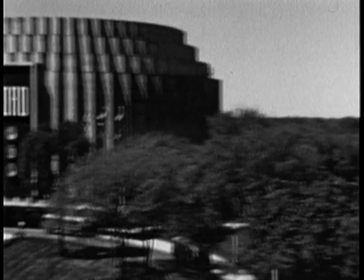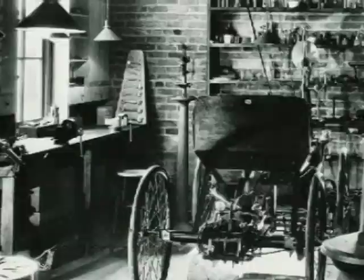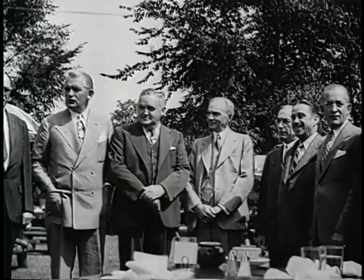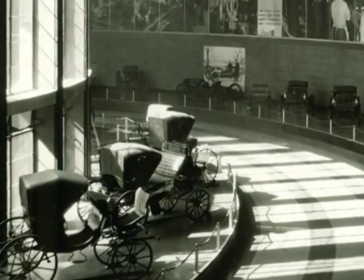The Rotunda was divided into 5 main exhibits. The first was an old-time workshop. This was used to show visitors how things were done in 1850. Mr. Ford was very big on showing how things were made. His first car was included in this exhibit.